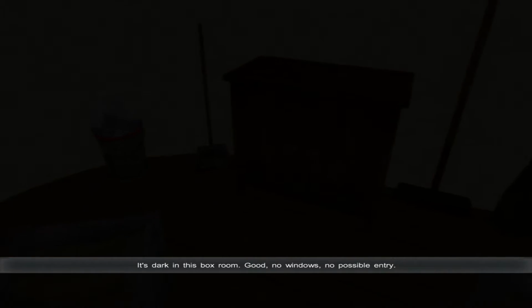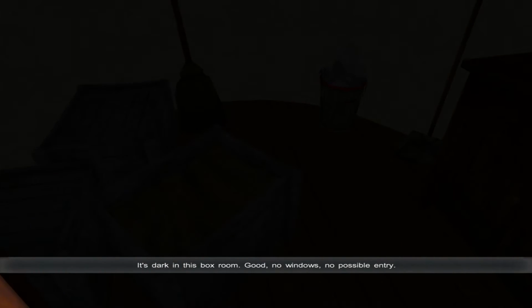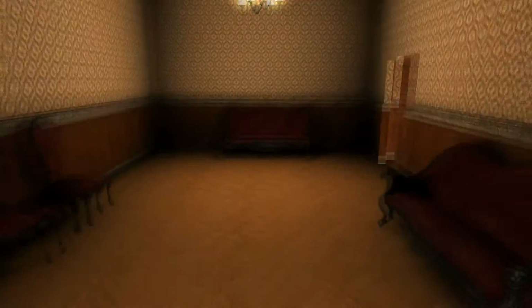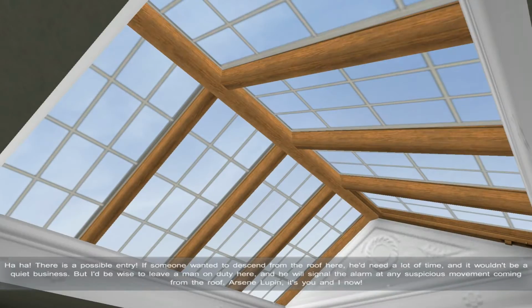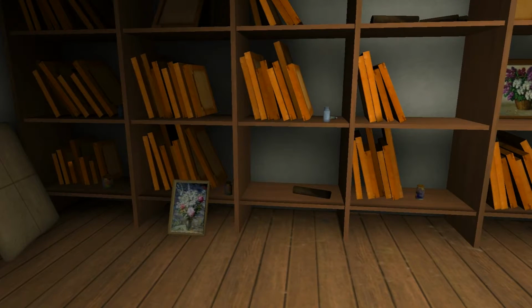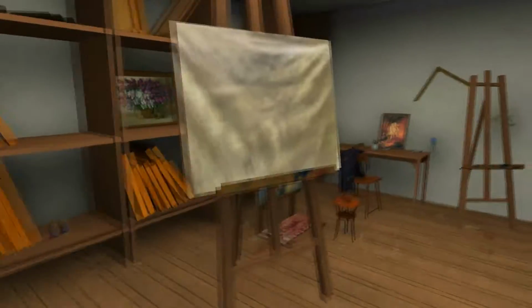It's dark in this box room. Good. No windows, no possible entry. Well, he could come through the floorboards. Haha! There is a possible entry. If someone wanted to descend from the roof here, he'd need a lot of time, and it wouldn't be a quiet business. But I'd be wise to leave a man on duty here, and he will signal the alarm at any suspicious movement coming from the roof. Arsène Lupin. It's you and I now. Right.